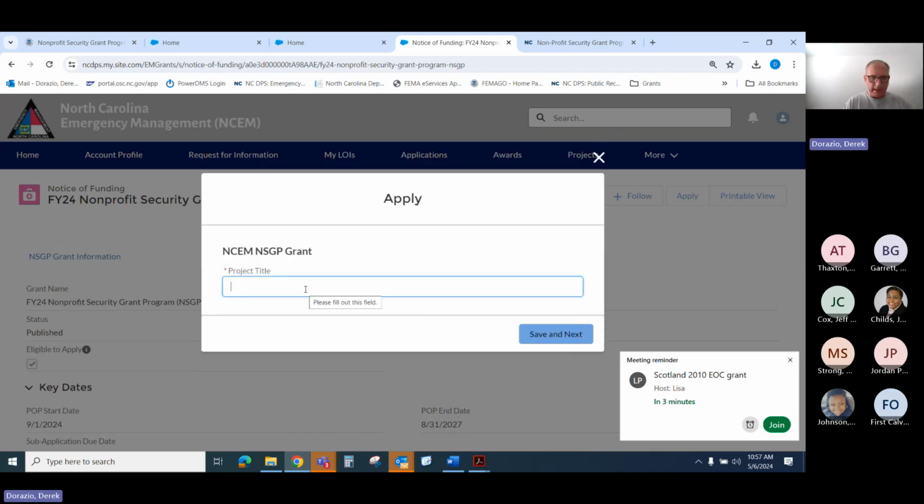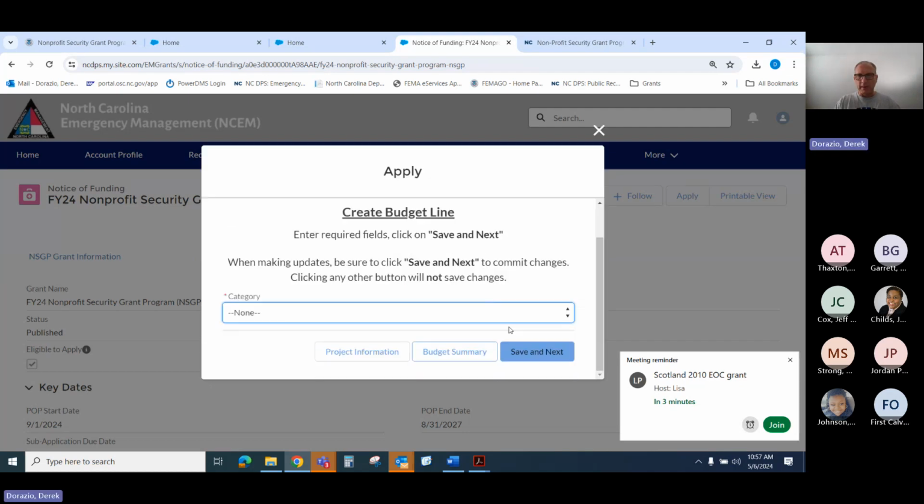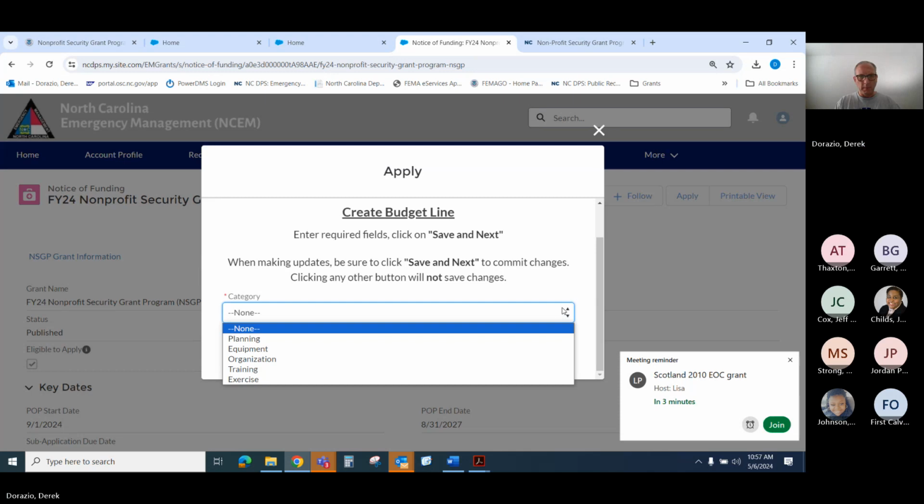All right, and title. This is mostly going to be target hardening. Now let's say you had an organization that has multiple locations. I would call this target hardening, Wake County location. Then you have to create a budget line. You must pick a category: planning, equipment, organization, training, or exercise.